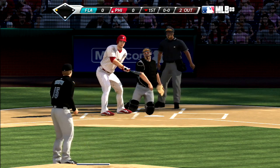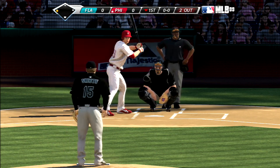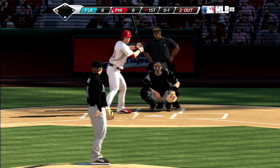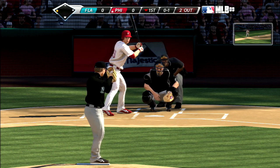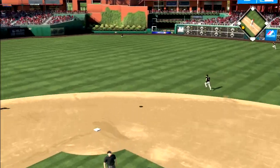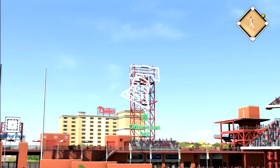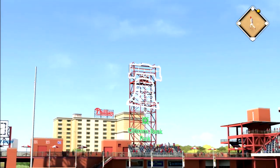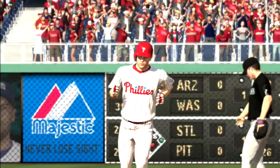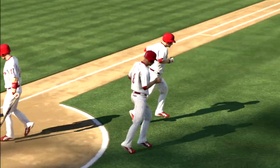And this pitch is right down the middle, strike one. And this pitching staff's done a pretty good job with him in the series. And a hanger as he gives this one a pretty good ride out to deep center. And that ball is out of here. A two-run home run for Chase Utley, his eighth home run on the season, as the Phillies have taken a 2-0 lead.